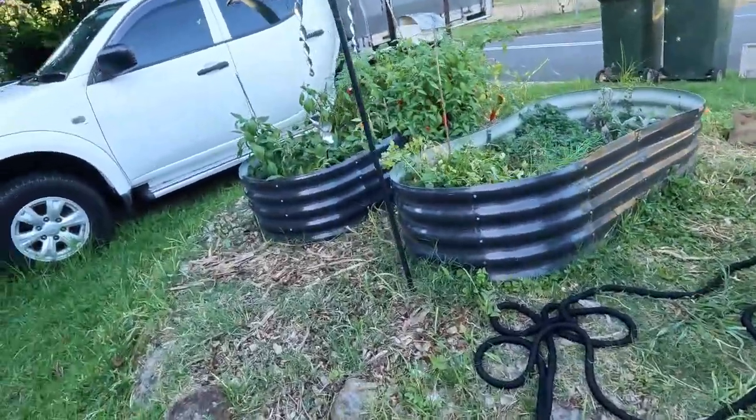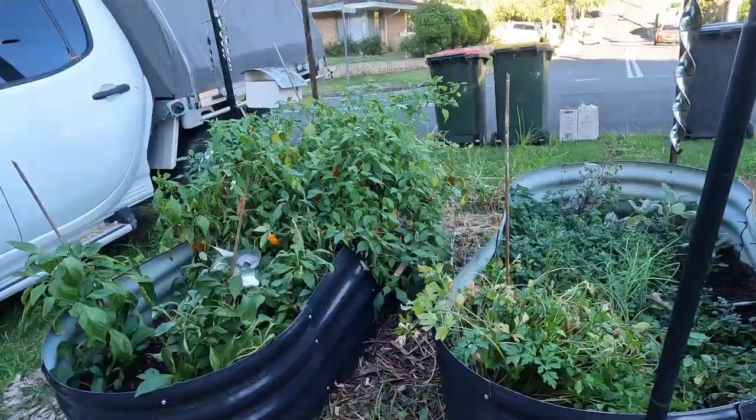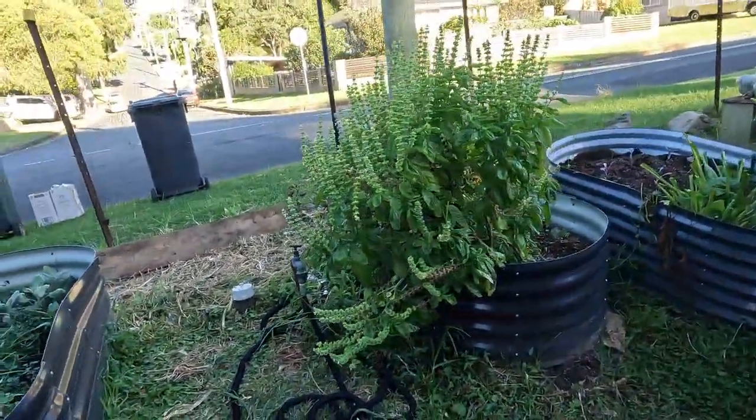And as you can see, some of the stuff is still prolific. We've still got so many chilies there. The herb garden is going gangbusters. The basil did really good.